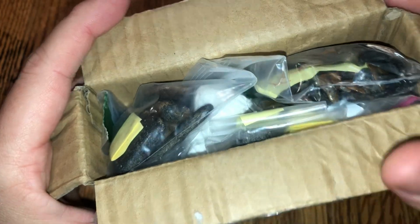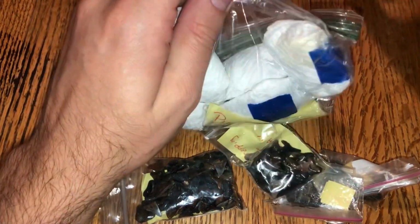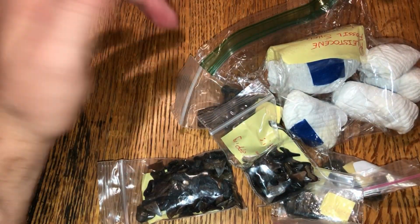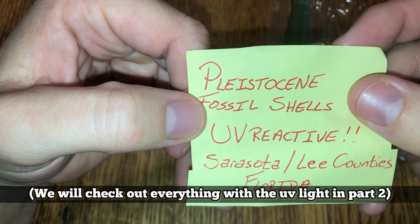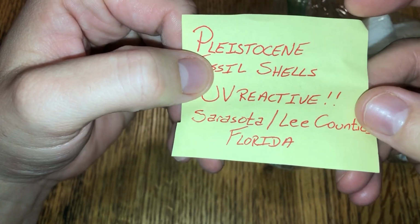Small box full of goodies. Shark's teeth, look at that. That's so cool. Okay. So, what do we go for first? Let's go with the big bag and then we'll go with the small bags. So this is Pliocene fossil shells, UV reactive, from these counties in Florida. Cool.